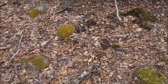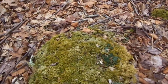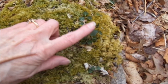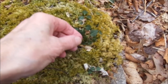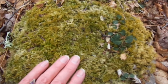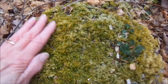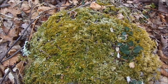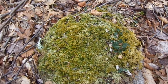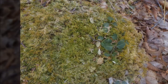Looking down, here's a little rock covered with moss, but also a little bit of partridge berry or twin berry, different names for it. The moss is kind of dry because it hasn't rained in a few days. There's no leaves on the trees to protect it from the sun, but it'll be okay once it starts to rain again. There comes some more, a couple drops of snow coming down now.